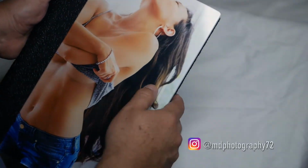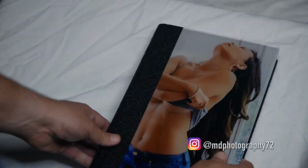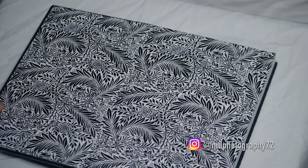So yeah, the only thing you have to worry about a little bit is fingerprints, but they don't show up too bad on here. Then you open it. This is the interior of the book.